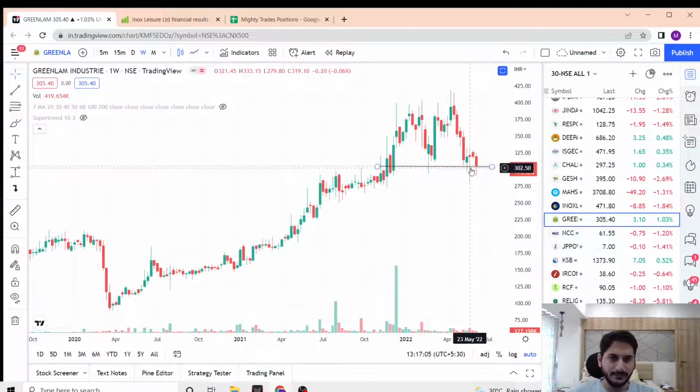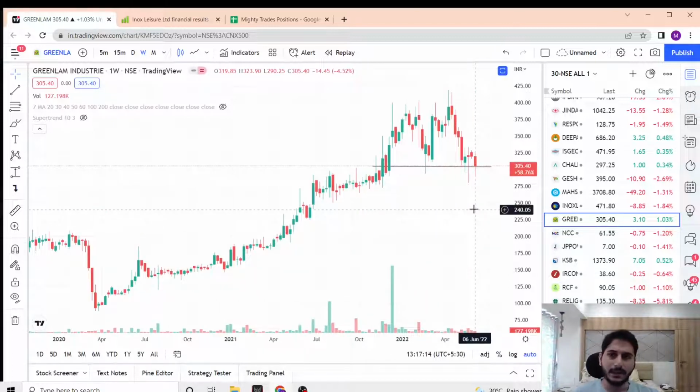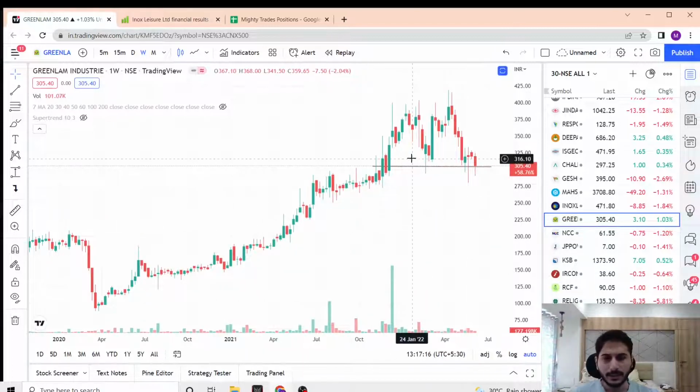I think if this level is broken, then the stock will fall flat directly down till 250 rupee levels easily. Currently I would avoid this stock right now. The structure is not looking very good.